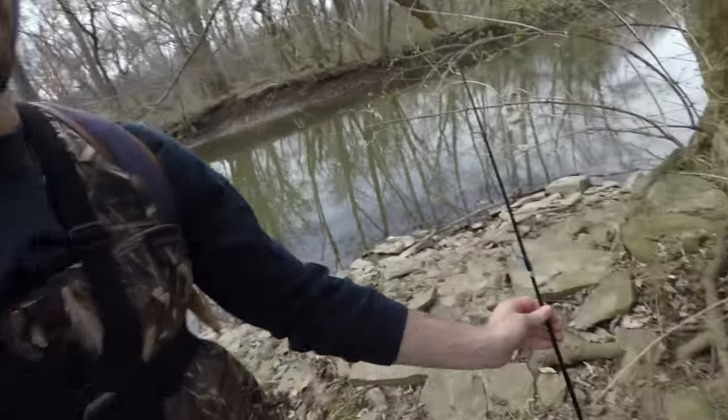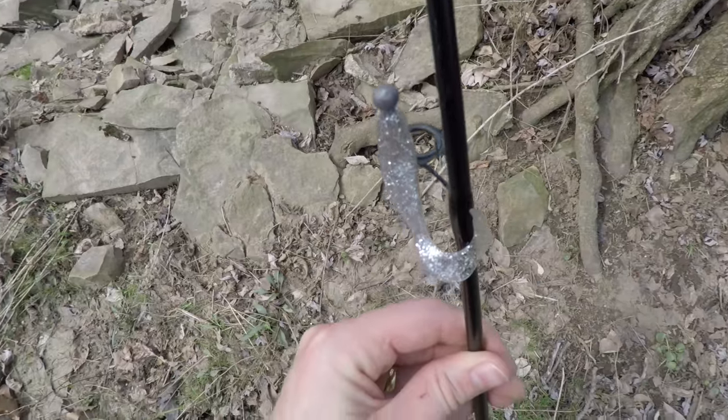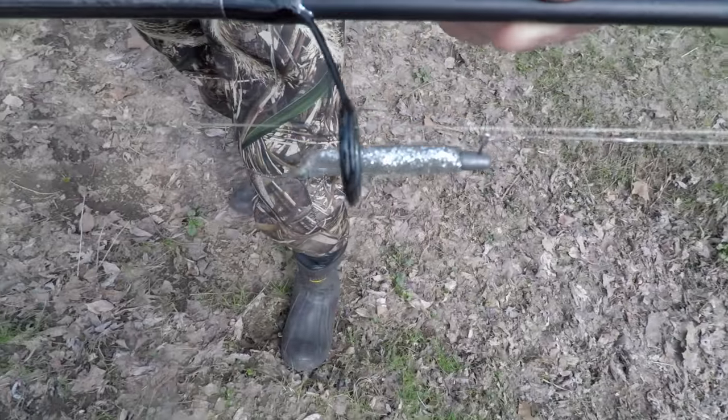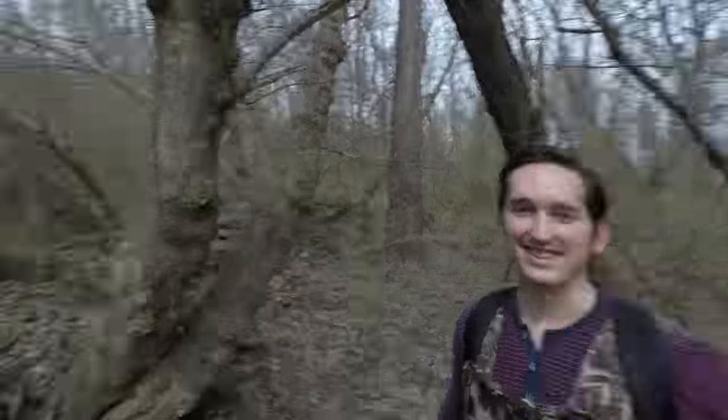Here's what we're using today. It's just a Vic Coomer, silver fleck, curly tail shad, the 1/8 ounce jig head. We're just gonna slow roll it on the bottom, and hopefully we can get fish to bite. Let's do this, Gus. Let's go.